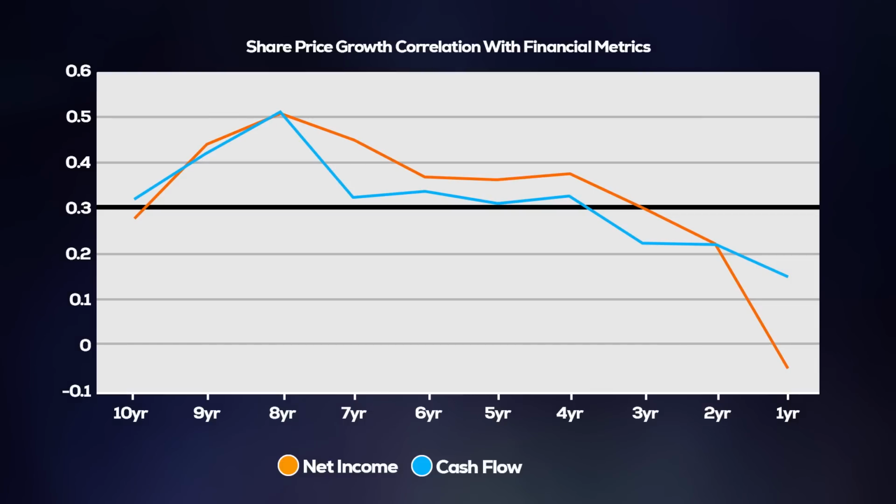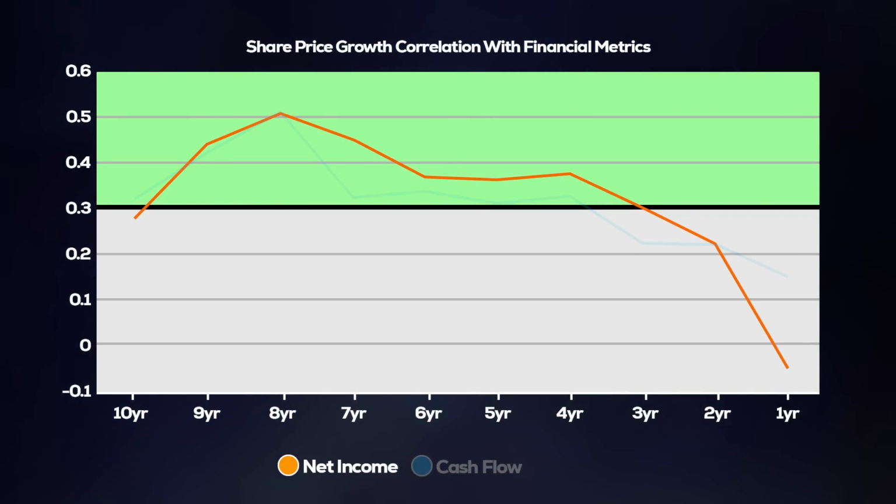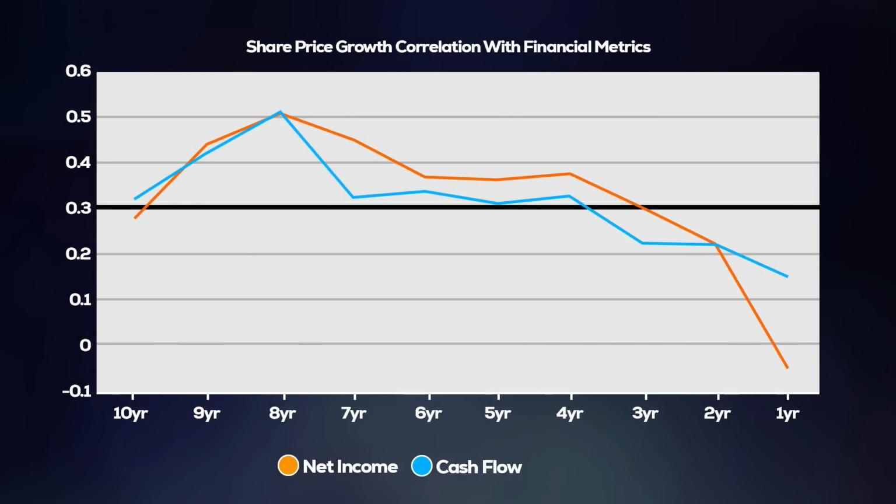So let's move on to the next two metrics, because when we look at net income, profit and earnings, and cash flow together, we see some pretty interesting trends. First off, they both have a pretty strong relationship with share price growth. Net income has a coefficient above 0.3 for 7 of the 10 periods, and cash flow, which is basically how much money a business brings in versus how much goes out, also has 7 of the 10 periods above 0.3. We can see that overall net income tends to have this slightly stronger relationship with share price growth.